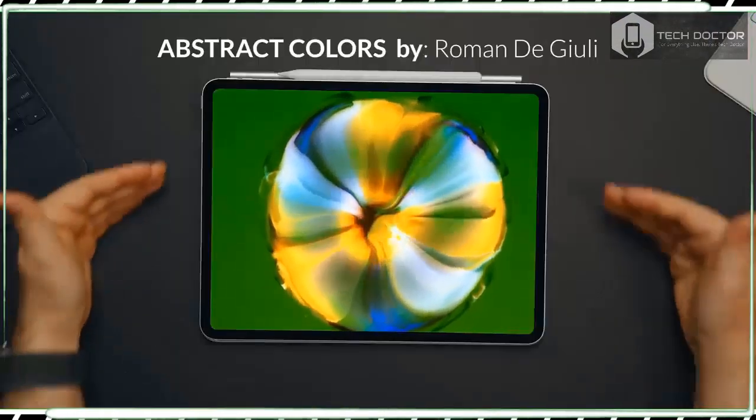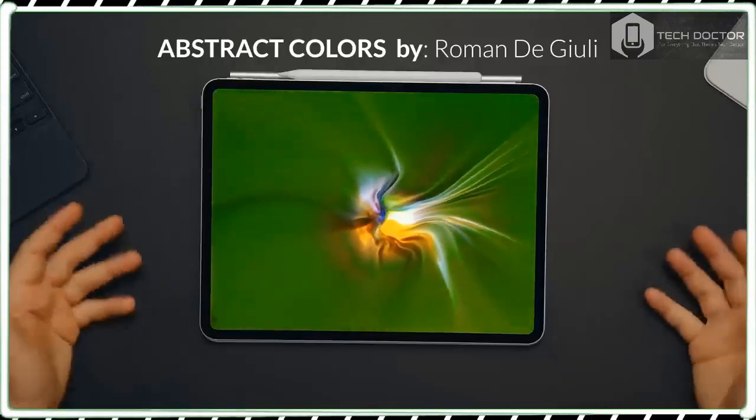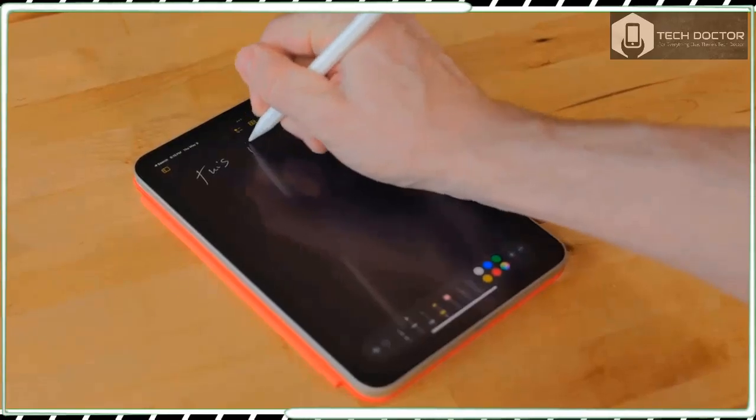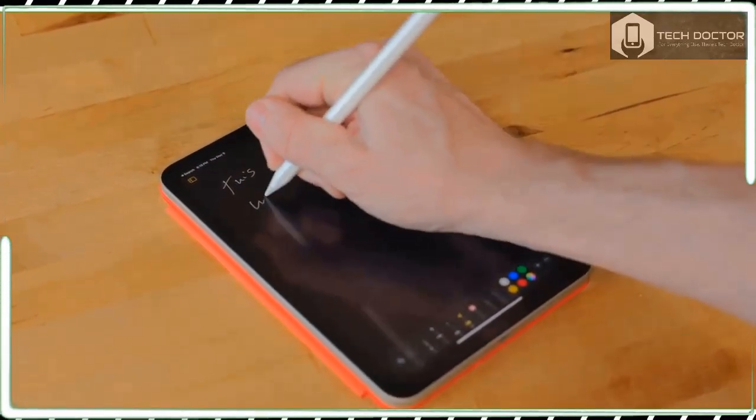I still believe that the move from Apple's proprietary Lightning port to the much more widely used USB-C for its products, including iPads and iPhones, is the right consumer-friendly move that allows you to easily connect different chargers and peripherals.